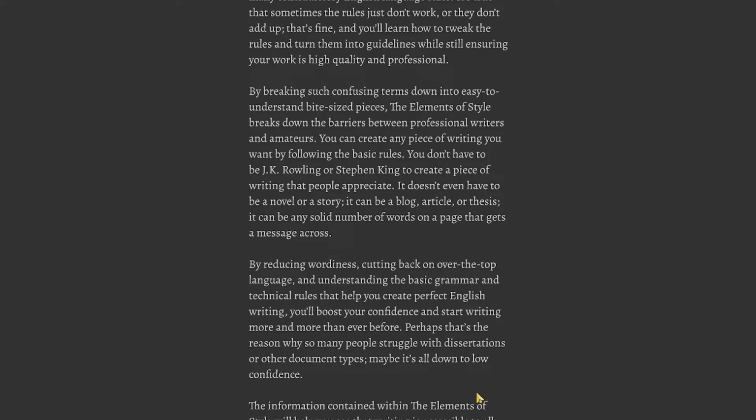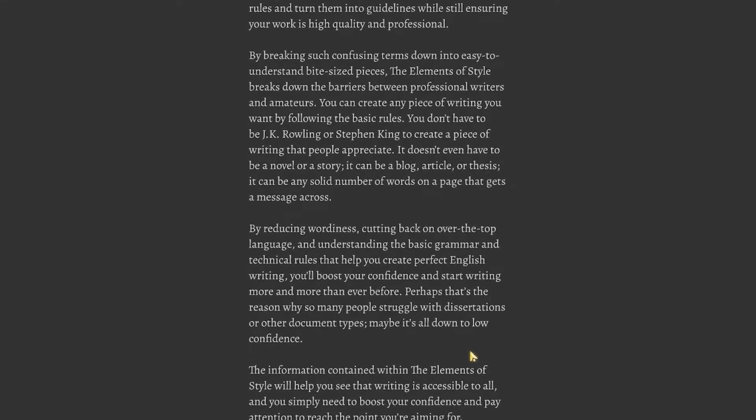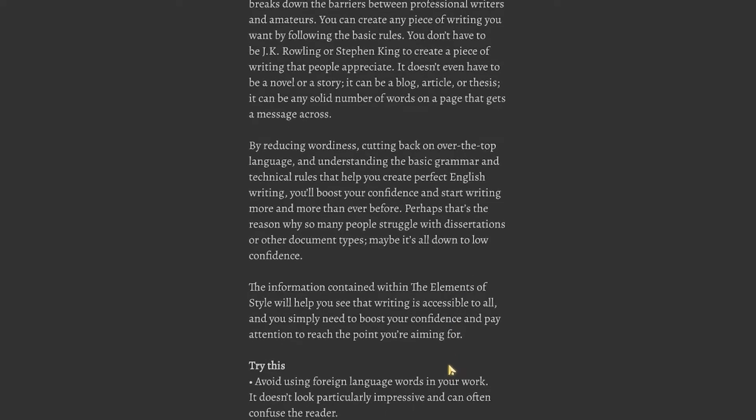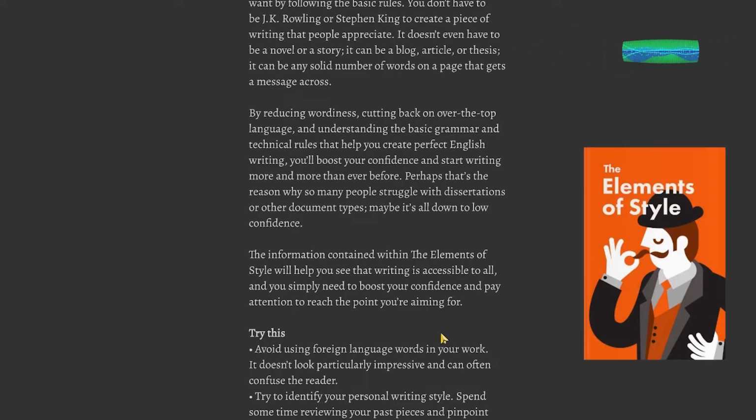You don't have to be J.K. Rowling or Stephen King to create a piece of writing that people appreciate. It doesn't even have to be a novel or a story. It can be a blog, article, or thesis. It can be any solid number of words on a page that gets a message across. By reducing wordiness, cutting back on over-the-top language, and understanding the basic grammar and technical rules that help you create perfect English writing, you'll boost your confidence and start writing more and more than ever before.